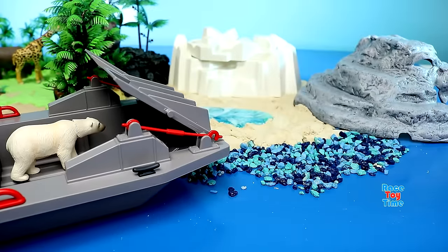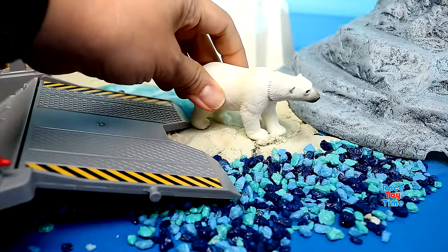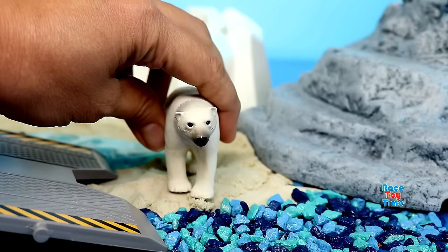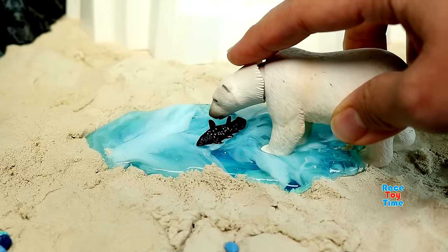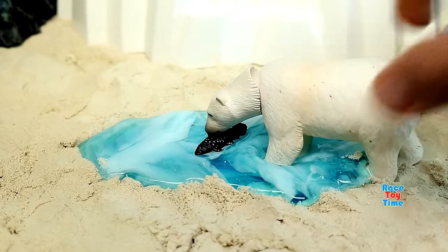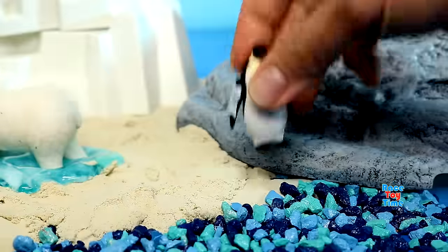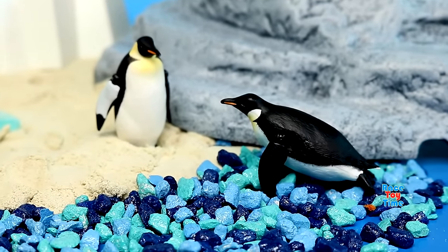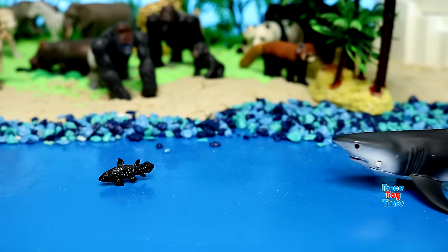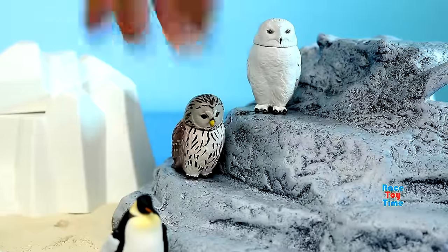Here are the Arctic animals. Here's a polar bear. Oh, the polar bear saw a fish. We also have penguins. Ooh, there's a great white shark. Here's a snowy owl. And here's another one.